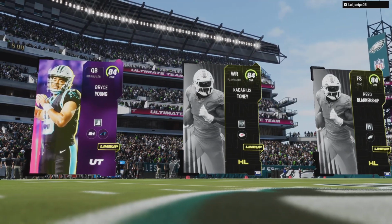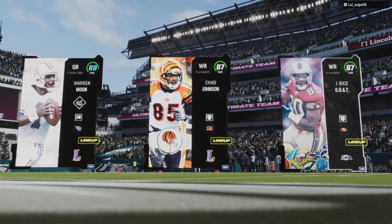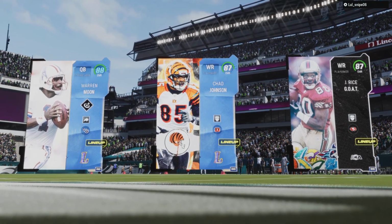Ultimate team matchup as we get a peek at some of the stars in today's game. Well, will they be stars? Will you be a star? We'll find out. Let's play.